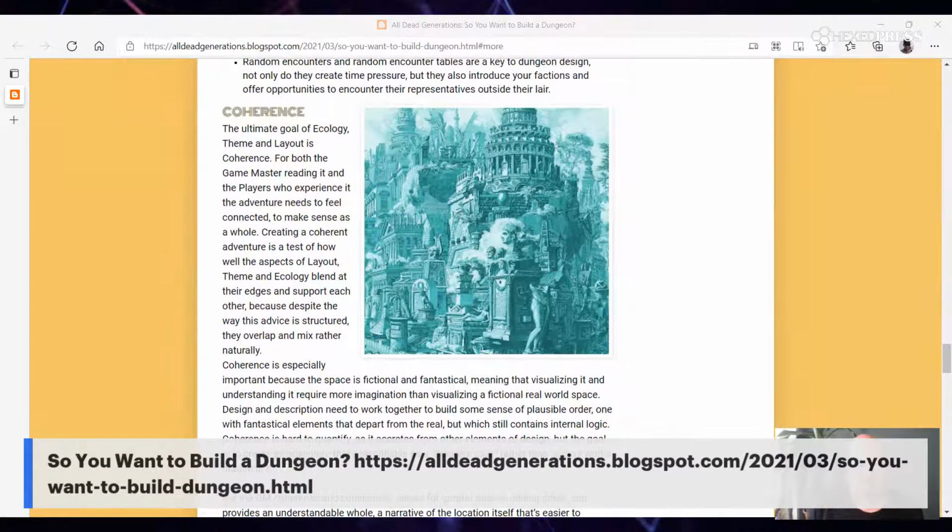Coherence. The ultimate goal of ecology, theme, and layout is coherence. For both the game master reading it and the players who experience it, the adventure needs to feel connected and make sense as a whole. Creating a coherent adventure is a test of how well the aspects of layout, theme, and ecology blend at their edges and support each other, because despite the way this device is structured, they overlap and mix rather naturally.